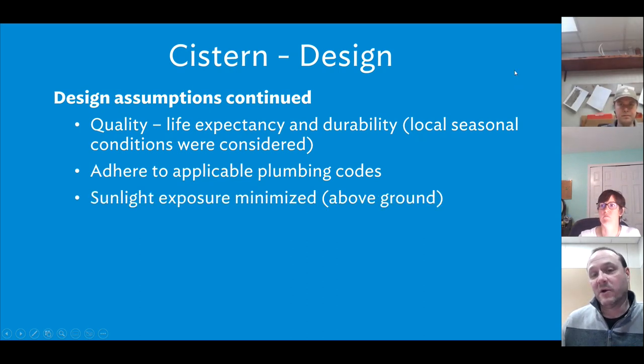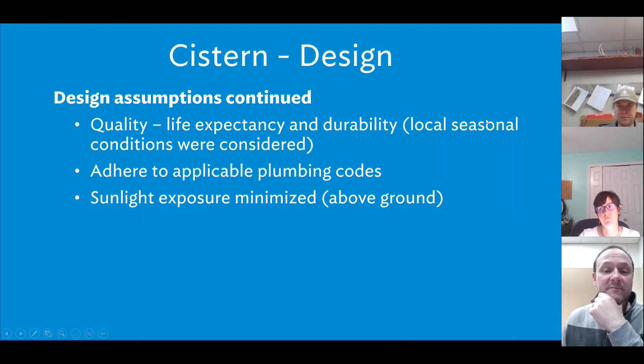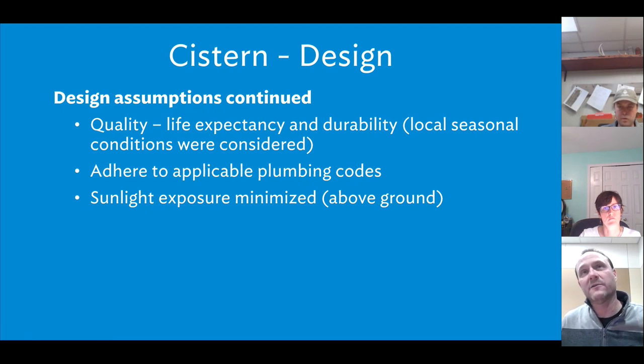And sunlight exposure needs to be addressed as well. We're assuming you've done that, more so for above ground cisterns for obvious reasons. But the more translucent or more transparent your vessel is, the higher likelihood you're going to have algae growth within it, which is a maintenance headache.